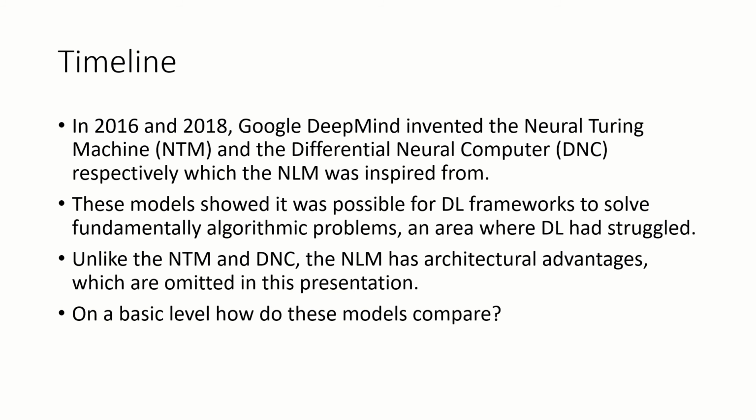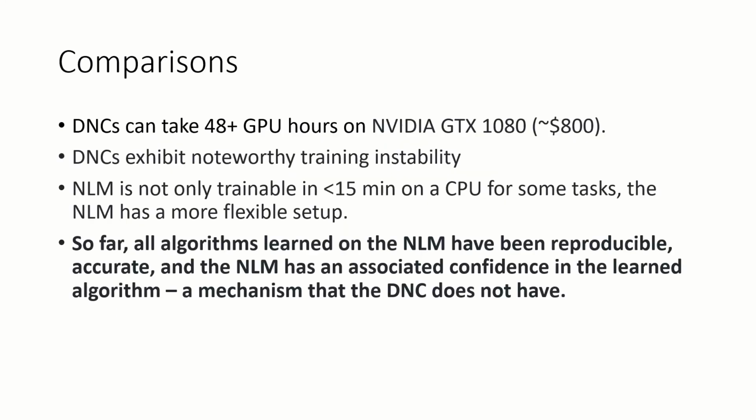So there's a lot going on behind the scenes which makes it better technologically, which we're not going to talk about here because that's more technical and not really the purpose of this presentation. But on a basic level, how do they compare? DNCs, differential neural computers, can usually take 48-plus hours to train on an NVIDIA GTX 1080, and that's $800.